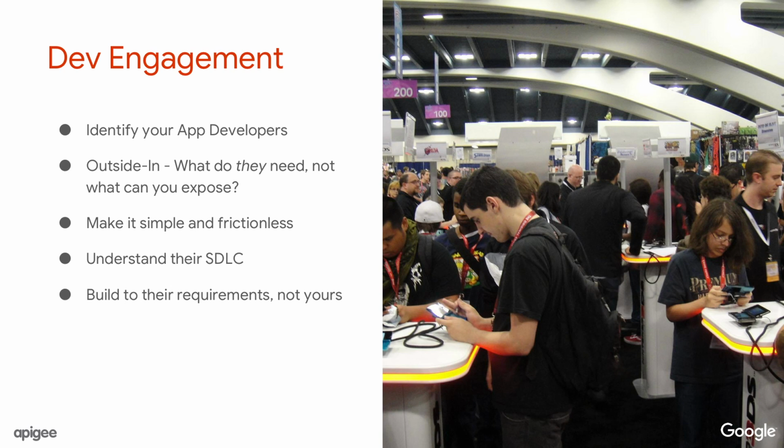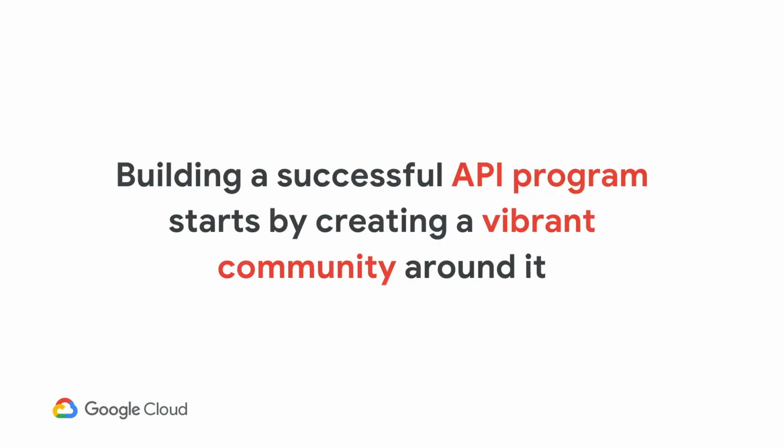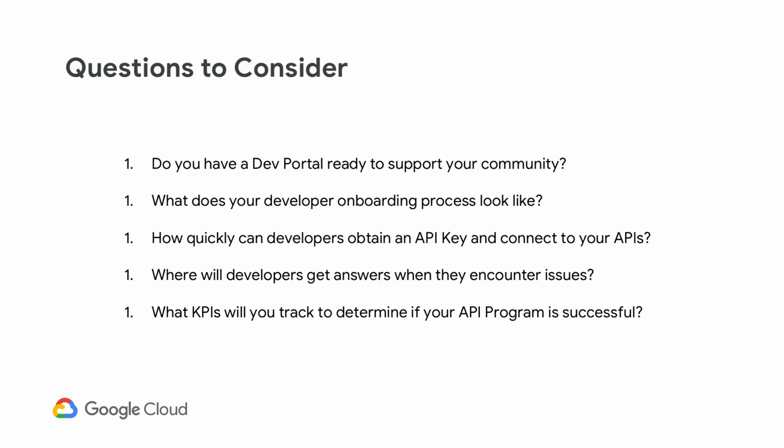No matter how frictionless you are, at some point the API developers and software development lifecycle will intersect with your registration and app creation processes. Your sandbox should be very low barrier to entry, and it needs to be as frictionless as possible to encourage adoption and use of your API. Building a successful API program will start by creating a vibrant community around it. And when we look at that vibrant community, you have to ask things like, do you have a developer portal, right, which we've already been talking about, to support your community?